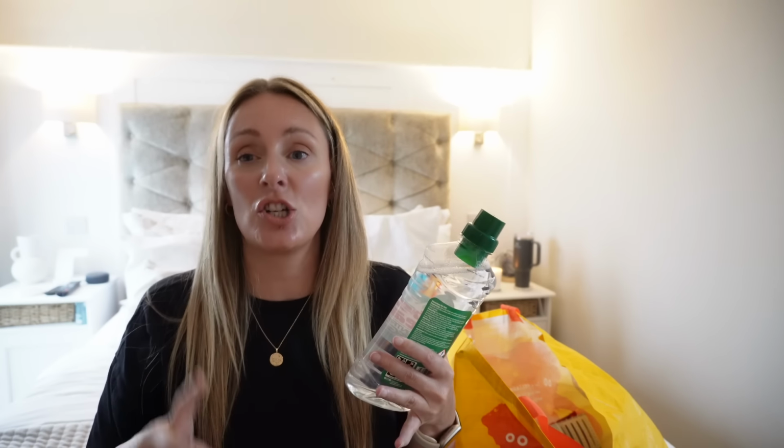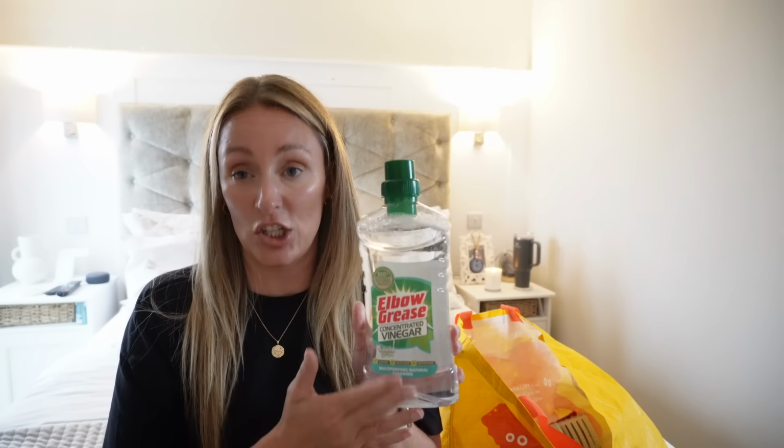But yeah, I haven't washed my washing machine in months. So I pop some in the drawer, and I don't sub it with anything else. So I still pop in the fabric conditioner, the stain remover powder, the scent booster beads, and the tab. I still pop that in. This is just an additional thing.